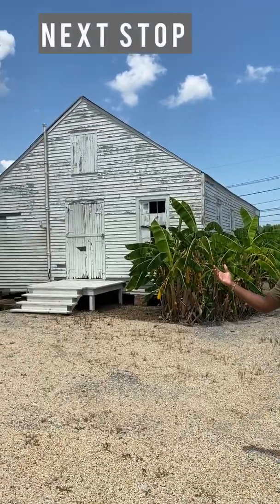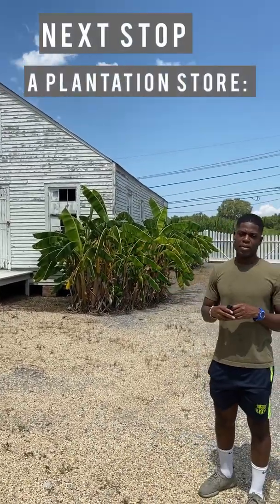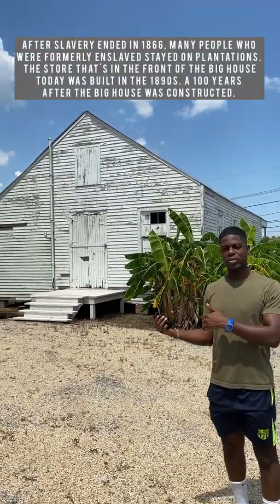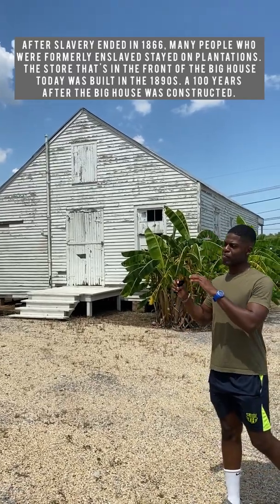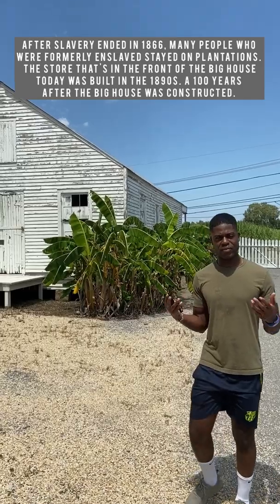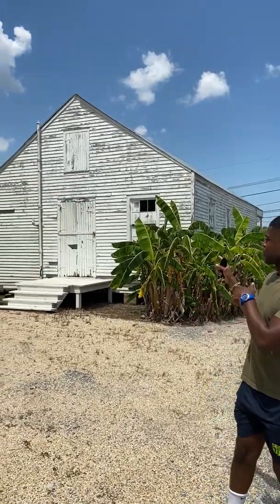Here is an example of a plantation store. Plantation stores were places that enslaved folks could go and have access to products and goods. A lot of times it was based on the benevolence of their master, their owner. What's interesting here is that this one was built in 1890. And you may say, well, slavery ended prior to 1890.